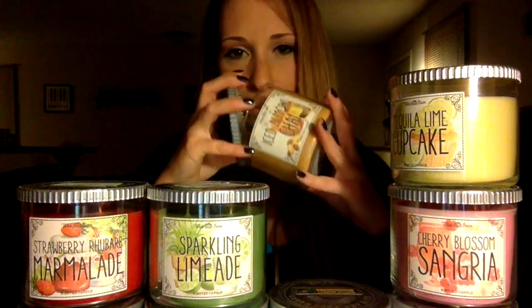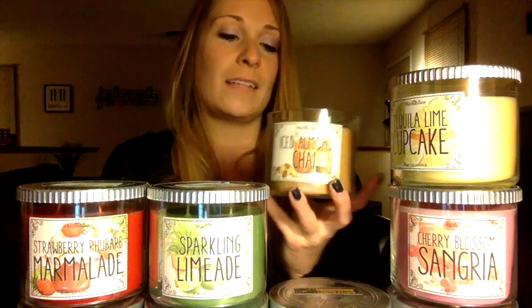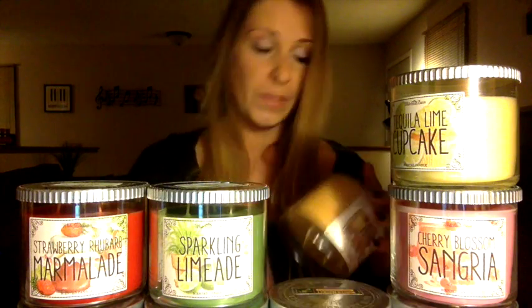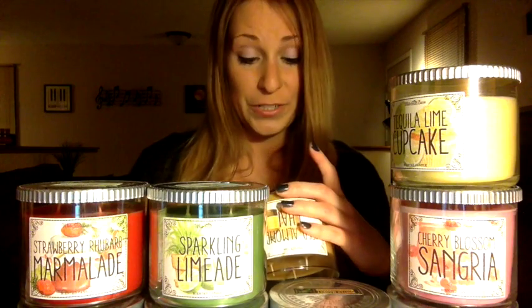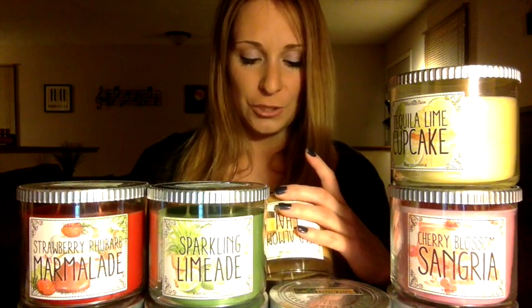Iced almond chai, I was expecting this one to be a repackage of vanilla chai from the Artisan Collection, and I'm telling you, I was probably right. If it's not exactly the same, and I cannot say for sure because I don't have that one anymore, it's super, super similar. The description on this one is cool and creamy iced chai enhanced by the richness of almond and a relaxing fragrance that's just right for a spring afternoon.